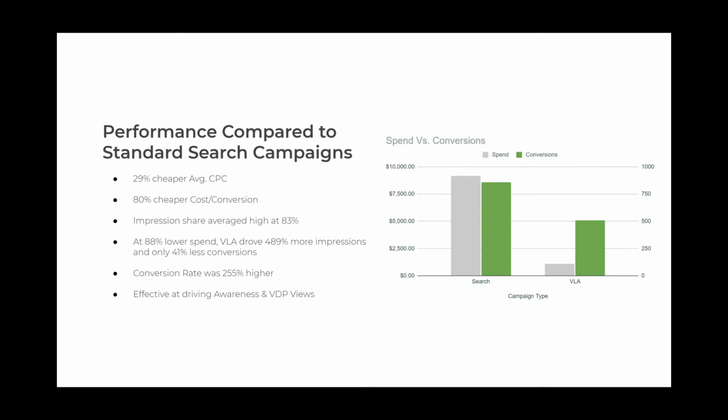And then lastly here, we'll dive into performance, as I mentioned earlier. So just comparing this to standard search campaigns, as I mentioned, it's really low competition right now, so it's a great time to get involved. We're seeing 29% cheaper average CPC than standard search campaigns, 80% cheaper cost per conversion. Impression share is extremely high at 83%, and that's at generally a pretty low spend thanks to the low average CPCs. At an 88% lower spend than standard search campaigns, VLA drove 489% more impressions and only 41% less conversions.